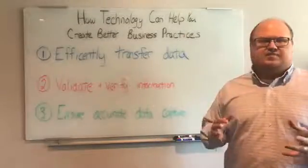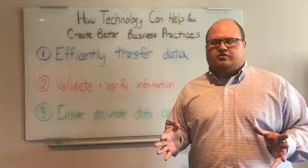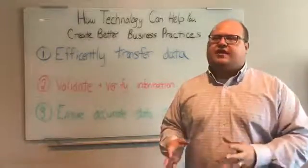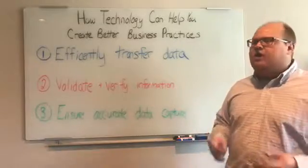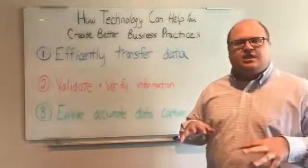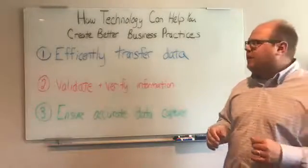The other thing is just legibility, right? Anytime something's being written, you could have some issues where someone can't read it if someone else needs to handle that information. So technology takes care of all of that, since obviously it's always going to be legible, and we can catch some of those common mistakes that might be just a typing error or just an innocent mistake.